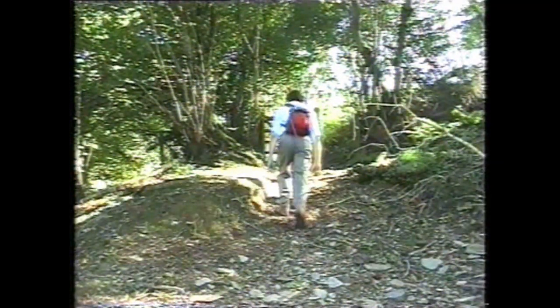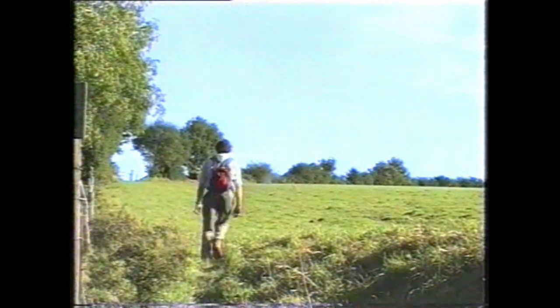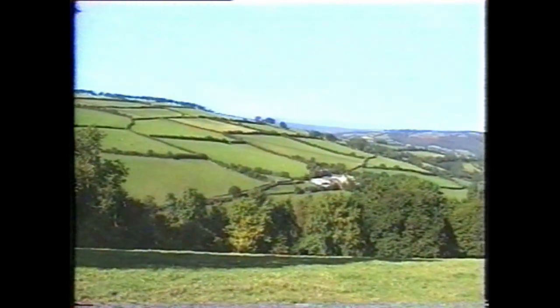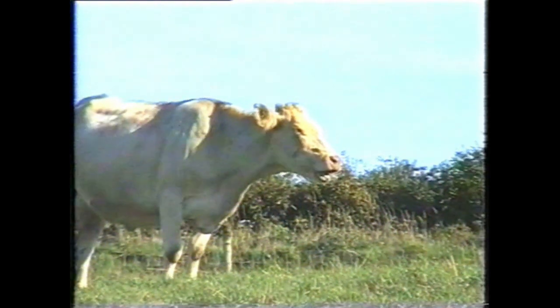Well, just here before we get to the top, have a quick look behind you at the view behind. Over towards Exmoor itself on the moorland. Now we're passing through this field gate, we come to more open fields. And a patchwork quilt of Exmoor fields. There's one nice thing about Exmoor, you can get really magnificent views on top of the hills.